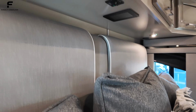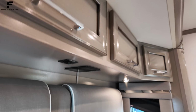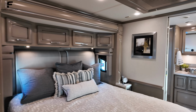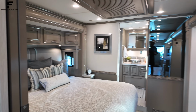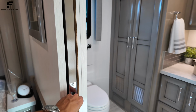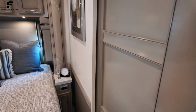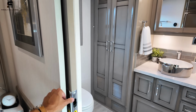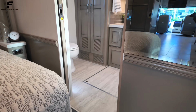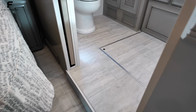You have this nice padded headboard, and then you have a touchscreen control panel above the bed. So you'll have things like your generator controls in bed and your light controls, stuff like that. Then we keep walking back, get back to the bedroom. You have your doors that sit nicely between the two wall pieces that will open and close like so. It's very nice. And then it is a slight step up into the bathroom. So something to be mindful of, there is a step there.